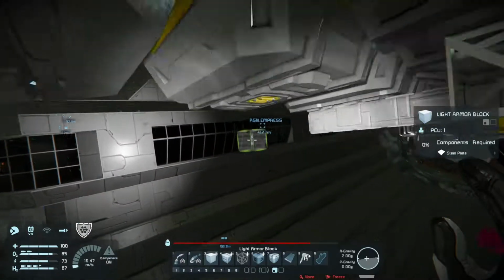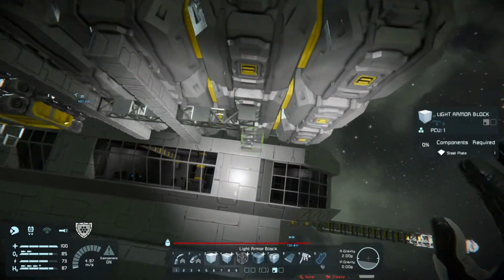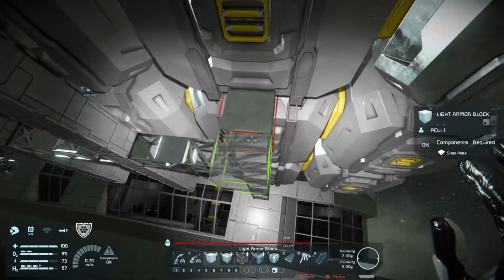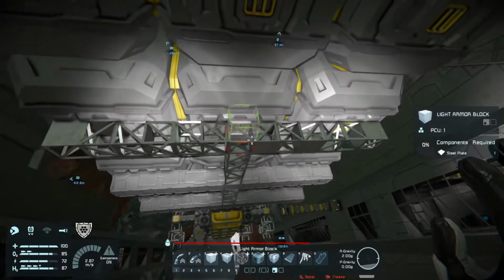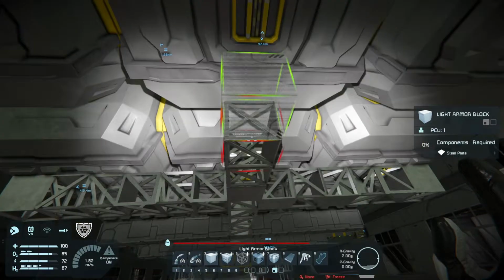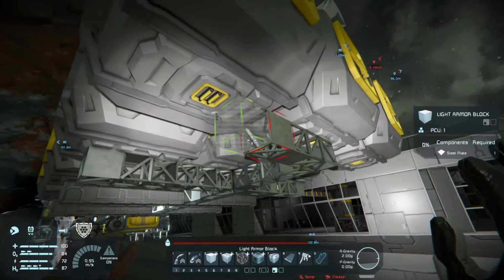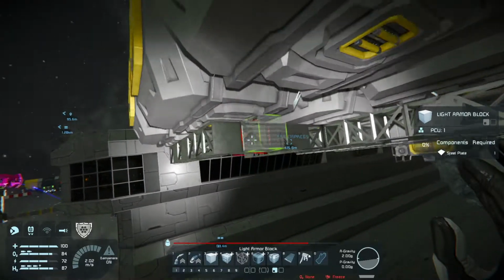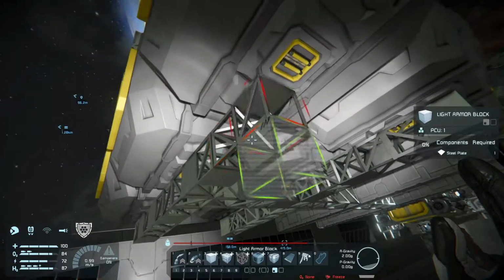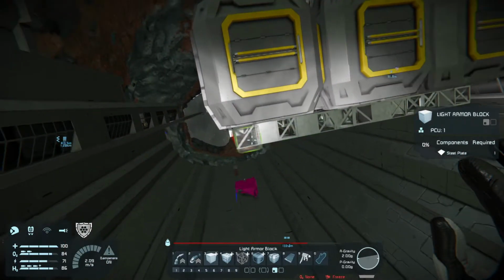Let me build a bit more and then come back with the finished ship, hopefully finished ship. Again, it's one of mine. It will never be really finished. But so that I'm going into build mode.